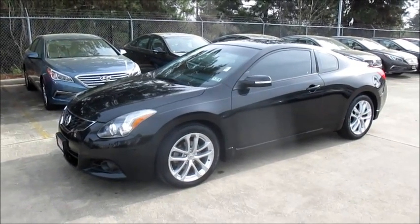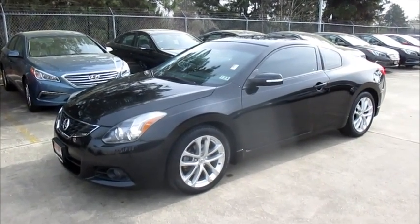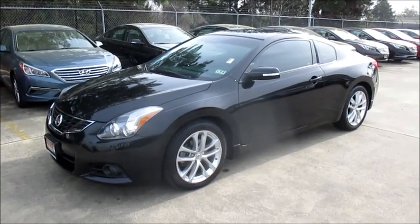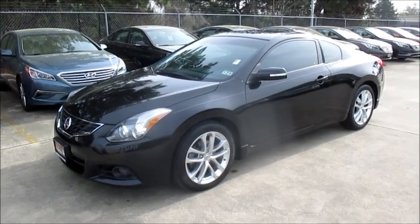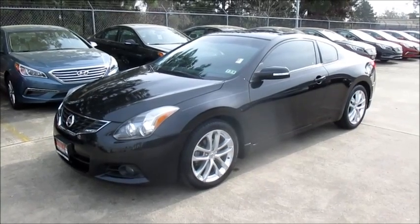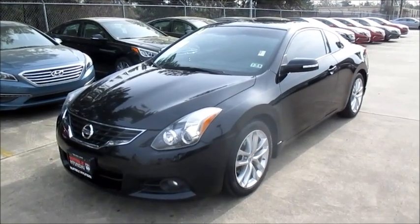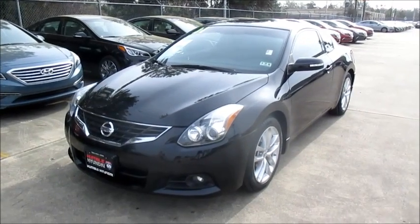And today, for y'all's viewing pleasure and entertainment, I'm here to introduce to everybody out there a prime example of what happens when an auto manufacturer turns their top-selling mid-sized family sedan into a two-door sports car. What you guys are looking at right now is the 2011 Nissan Altima Coupe.